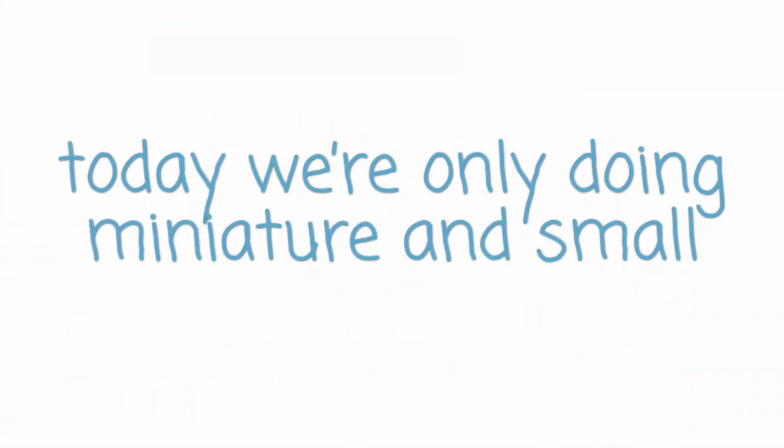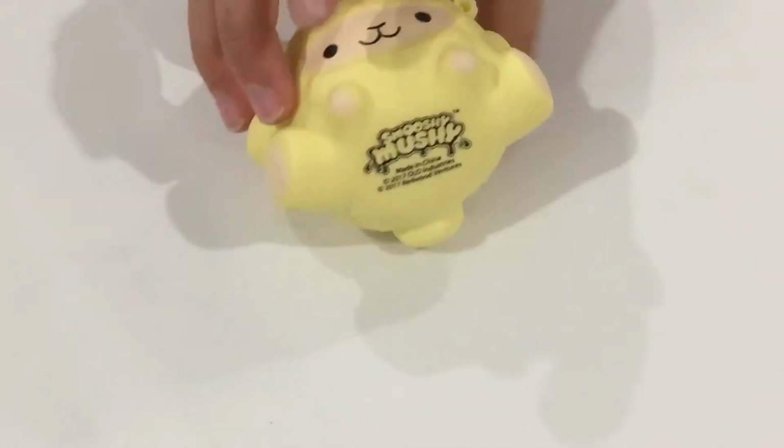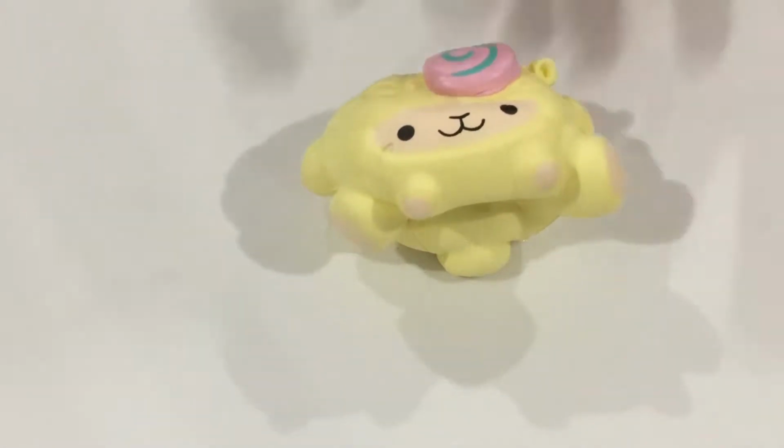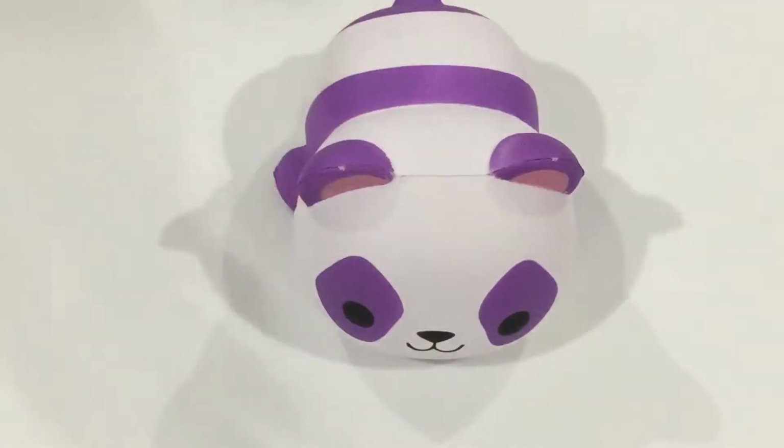Today, we'll be showing you our squishy collection. Our squishies are separated by miniature, small, medium, and large. The first squishy is a smushy mushy lamb. This is a soft and slow panda.